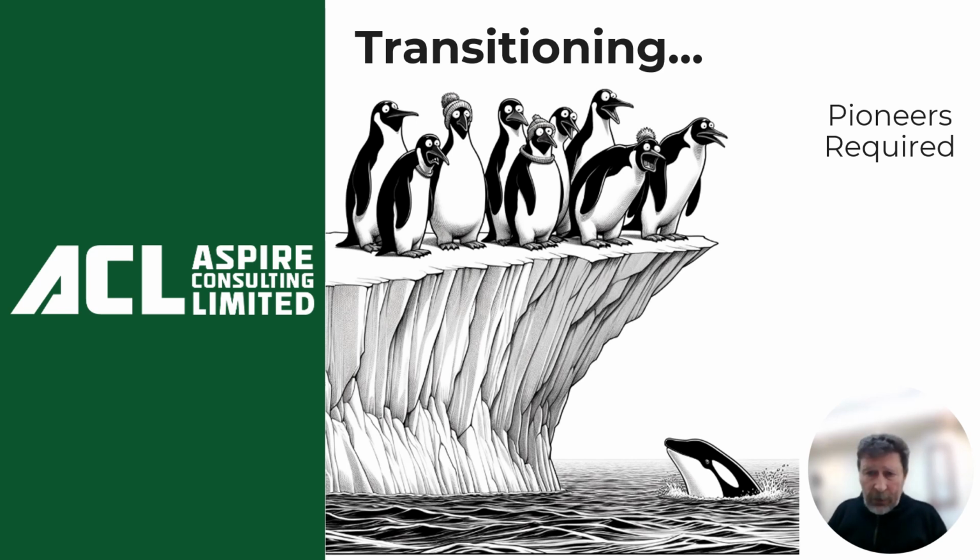But it's the old joke, isn't it? How do you recognise a pioneer? They're the ones lying face down in the track with arrows in the back. People are wary, and rightly so, about moving forward.